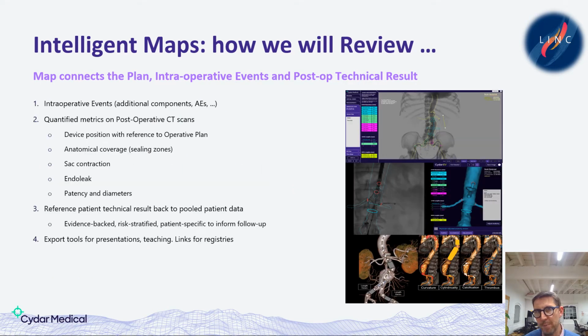And then we come to review post-operatively, and you get all the metrics coming out. And this time, rather than a qualitative assessment, there's a quantitative assessment, so that you can see things about how closely the final result matches the preoperative plan, what the metrics are in terms of the sealing zones, the sac contraction, the endoleak, the patency, and the diameters.